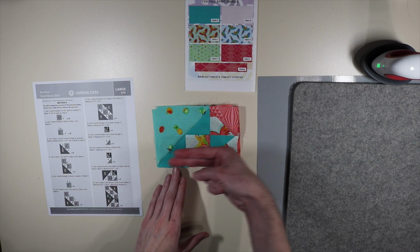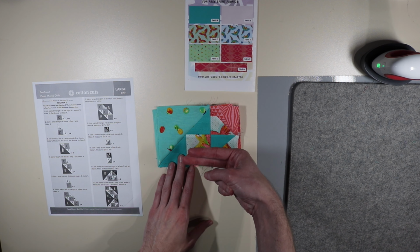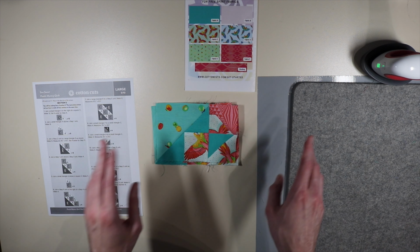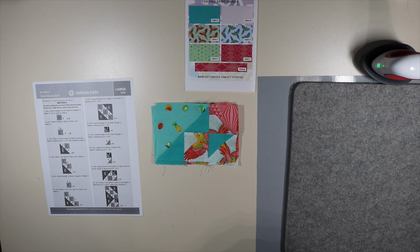I pressed towards, what was that, step 3? I think that was step 3. Which one? Yeah, that was step 3. So I pressed towards my step 3. Now it's time to move on to step 12.